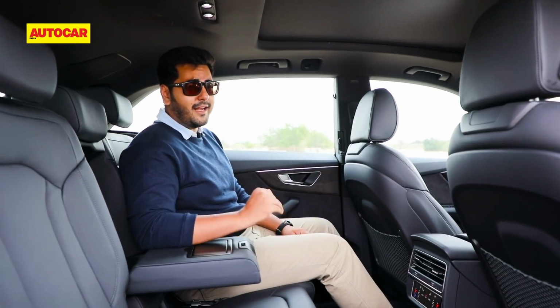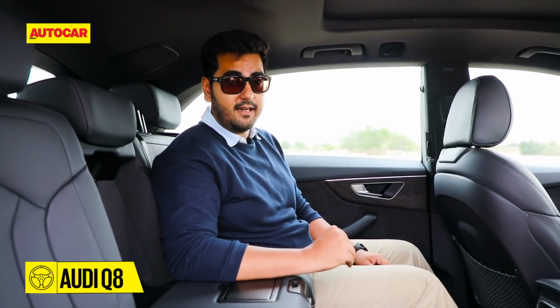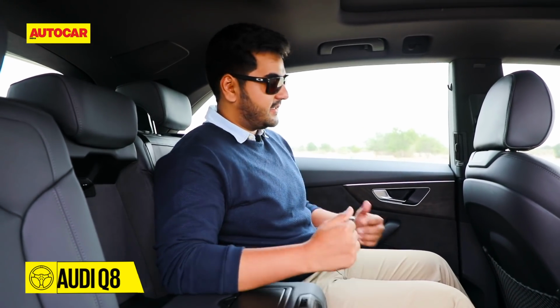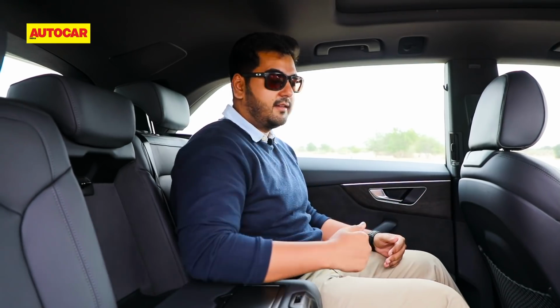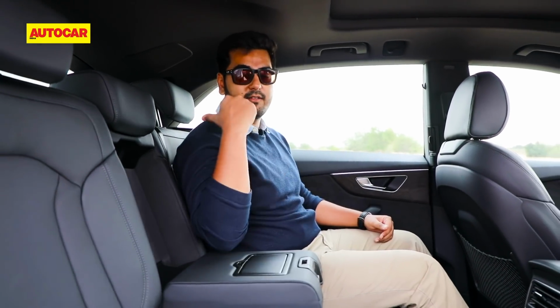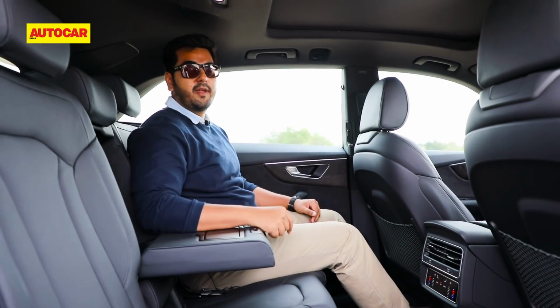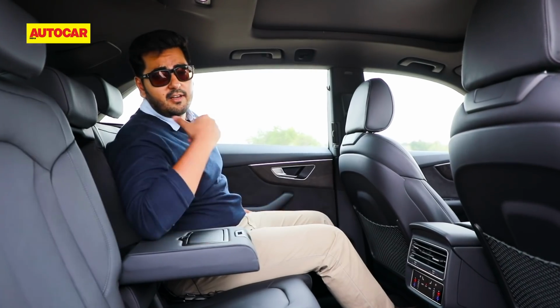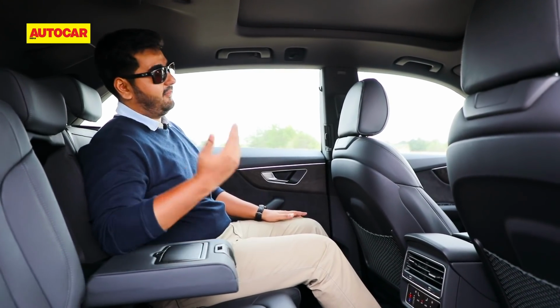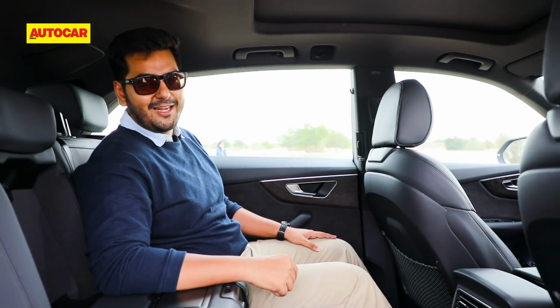The back seat might not be the seat of choice for the Q8's targeted clientele, but I can still tell you there's a lot to like about it. There's a lot of legroom, as you can tell. The seats move forward and backward to balance legroom or luggage room at the back. There's a good amount of headroom despite that sloping roofline, and you can even recline the backrest angle. So if you want to roll onto that red carpet in grand style, the Q8 will let you do that as well.